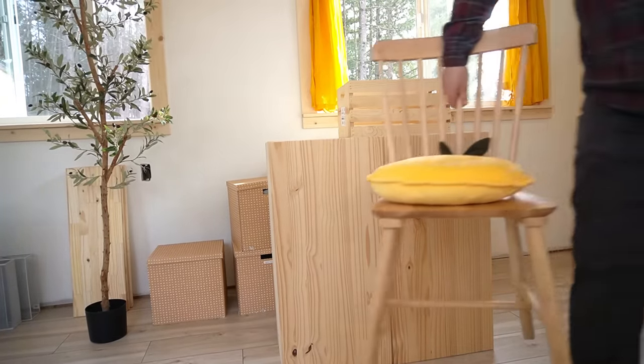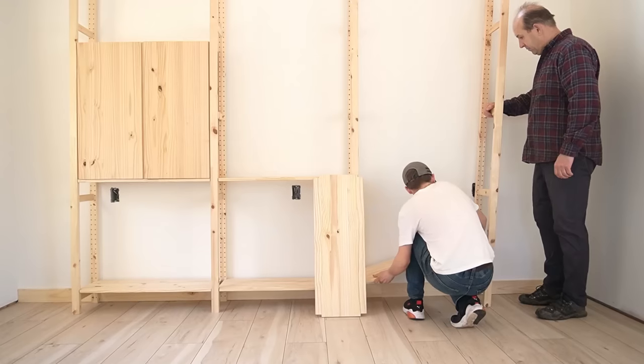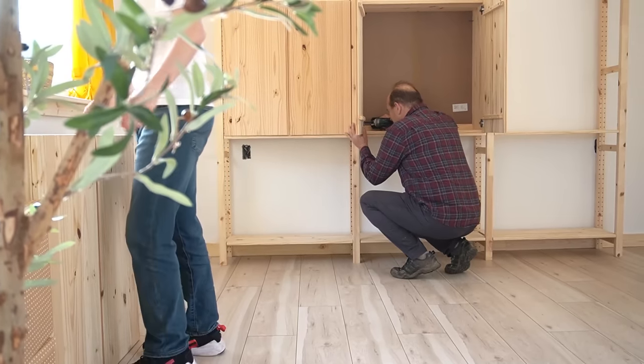This space has so many possibilities, how to decorate for Christmas and then how to organize all the craft supplies and then the shipping station. It's going to be so much fun and I will take you along for that journey as well.